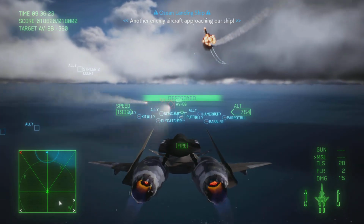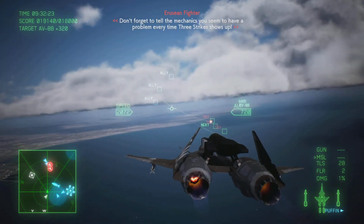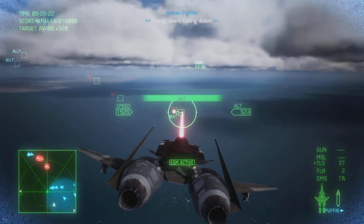Another enemy aircraft is going to our ship. Looks good. No control. Returning to base. Don't forget to tell the mechanics that you have a problem every time Green Trick shows up. Going down! Going down!